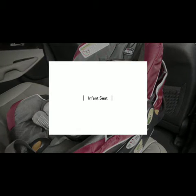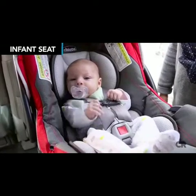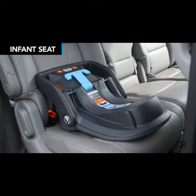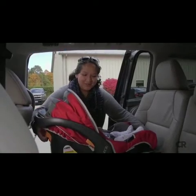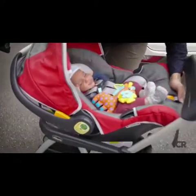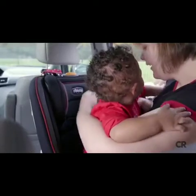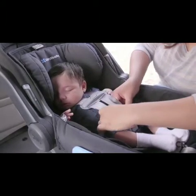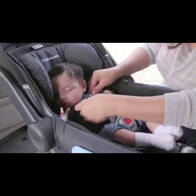A rear-facing only infant seat will likely be the first car seat you'll buy for your child. Always installed rear-facing, these seats have a base that stays installed in your car and a removable carrier that will let you move baby in and out of the car without disturbing her. Many are sold with a compatible stroller system. While some of the other child seat types we'll talk about can accommodate newborns, infant seats are designed for the youngest babies and typically provide the best fit for them.